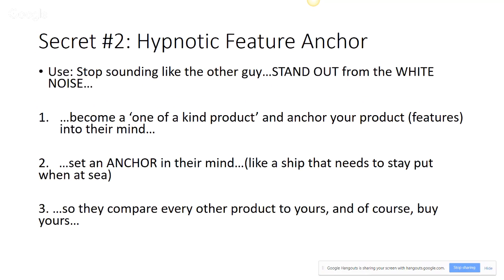So the second secret, and the one that we're known worldwide for, is setting a hypnotic feature anchor. If you look at major brands and the way they sell their products, they always give really fun names to the process in combination with the feature of their product. For example, Hoover has a special suction technology. And if you get a spray paint thing from Home Depot, something you can spray paint your walls with.